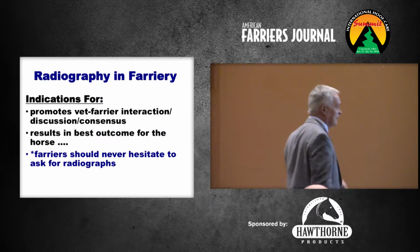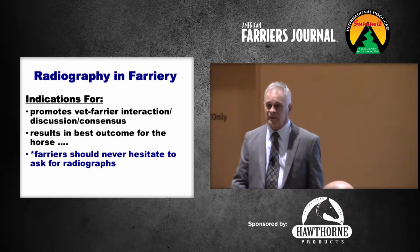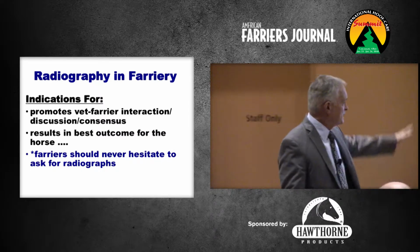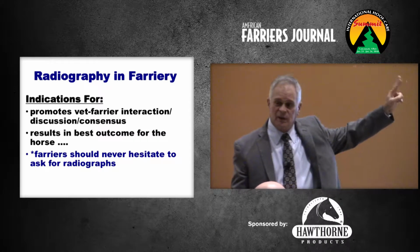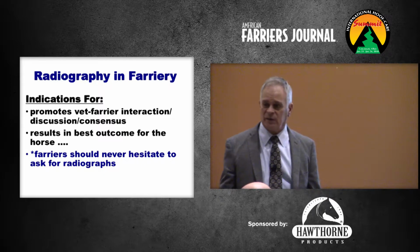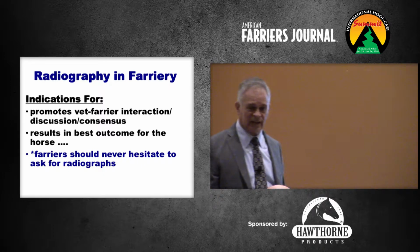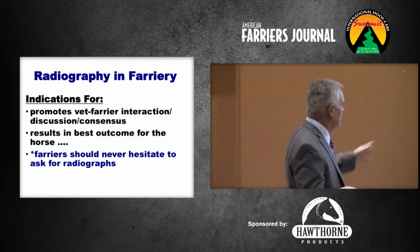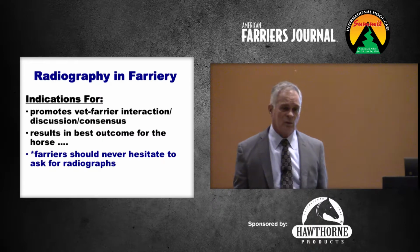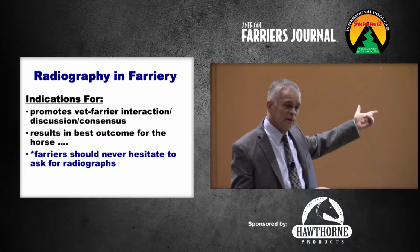A huge component of this is it makes the vet and farrier work together. Especially for the difficult cases, it puts two heads together. Usually you're coming to a consensus about what's going to happen, rather than one person deciding, or the other deciding and one criticizing. So putting us together, two heads are usually better than one, and help the outcome, which is really what it's all about, helping the horse.